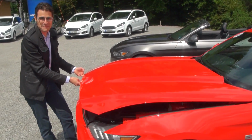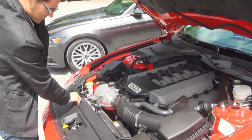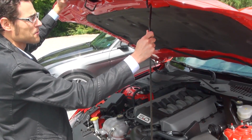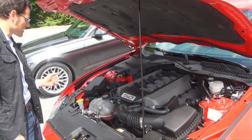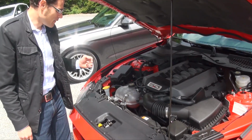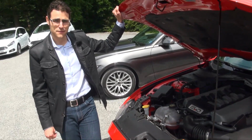Finally, let's take a look beneath the hood. 5-liter V8 naturally aspirated, but no hydraulic dampers whatsoever, so I need to fix it up manually. I think it's quite a beautiful engine design here, where we can still see something. And again with this big 5-liter logo. 418 horsepower, and I'm a fan of these naturally aspirated engines, I've told you before.